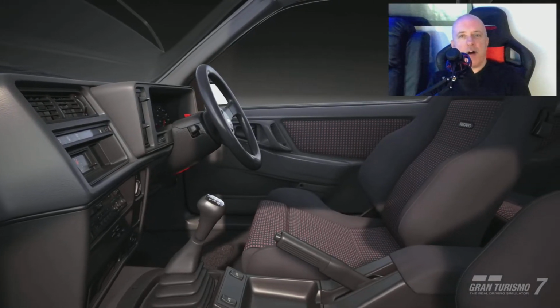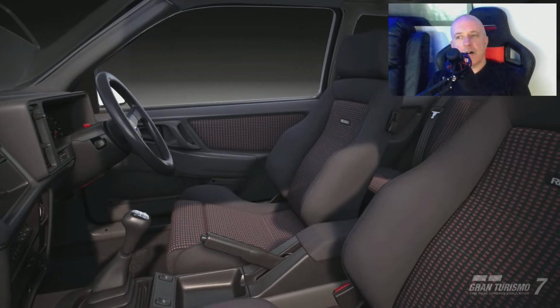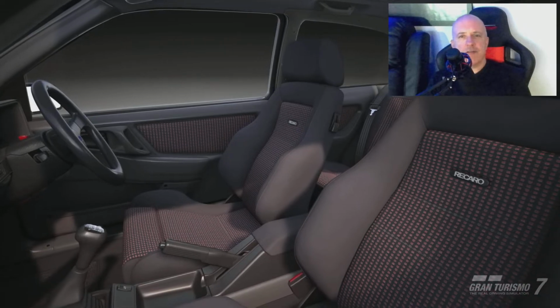That's none of your carbon fibre rubbish here, that's genuine 1980s plastic that is, and oh, that beautiful Recaro half leather interior.